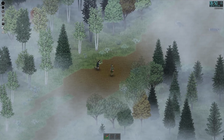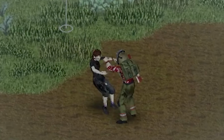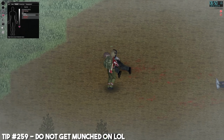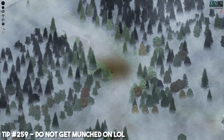Ooh, we got a zombie over here already. Hey, yo, no, no. No touching. No touching. Just a laceration. Right, let's just sterilize that. Oh, what a great start to an episode, isn't it? Almost got bit right there and then. Need to get some better control on my aiming.